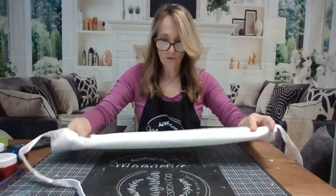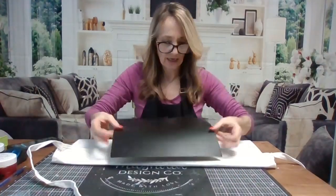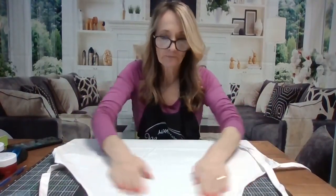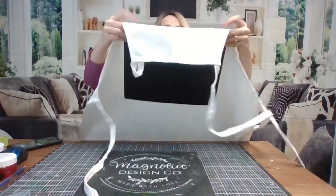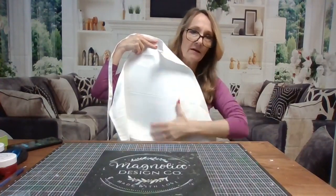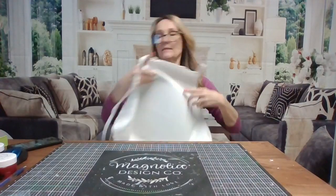Okay, so I am just going to roll this back and kind of put it in place. I kind of like to do the inside out. It kind of helps me get it placed better. I'm going to put it right here and then roll it over. Okay, hope you guys can see that okay. Here's my apron, and the phrase is going to start about here and go down. So let's see how that would work. That would be about my bust.